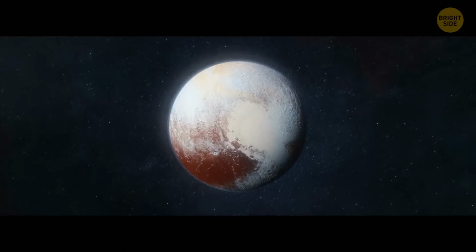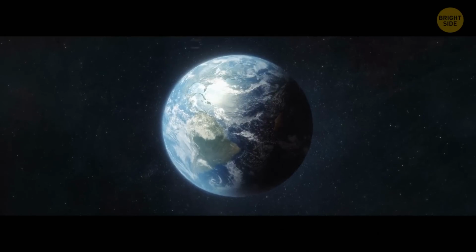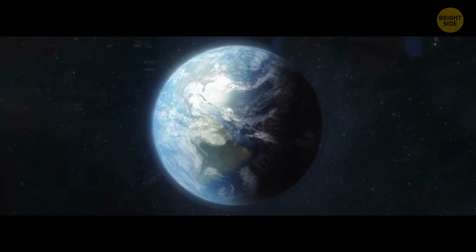Pluto's atmosphere rises much higher above the surface of the dwarf planet than, let's say, Earth's. It also has more than 20 layers, all of them freezing cold and extremely condensed.